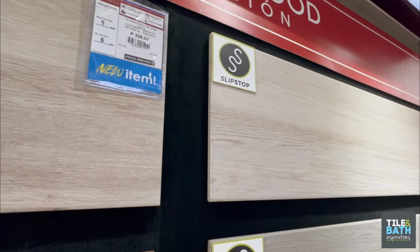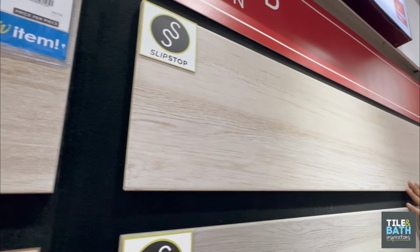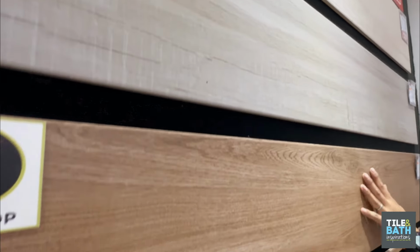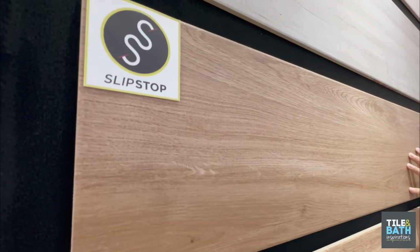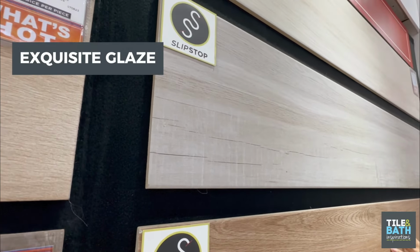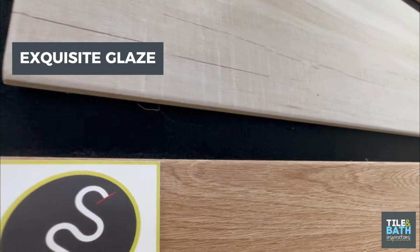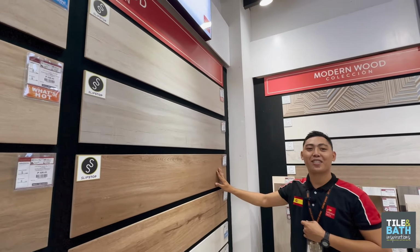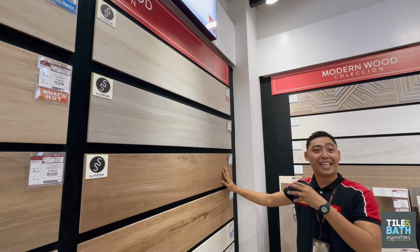Ito pong AB Haya, mas lighter, AB Taupe, at saka ito po yun yung AB Kauba. Lahat po sila slip stop po. Same features din po siya. Kahit na nababasa, hindi po siya ganun kadulas. Then, exquisite glaze din po. Never fade po. R11 po siya, anti-slip. So, pwede po talaga sa areas na may laging nababasa.